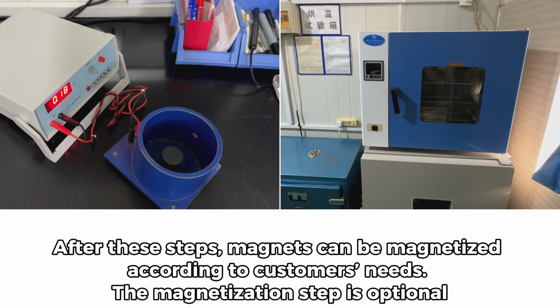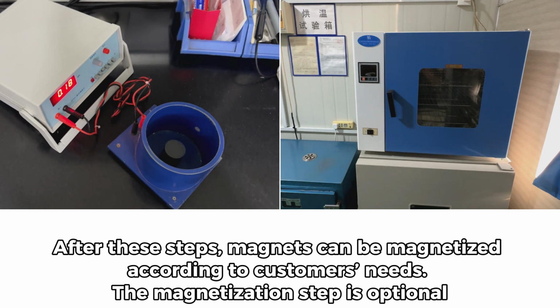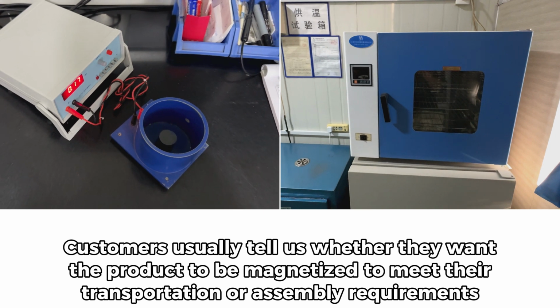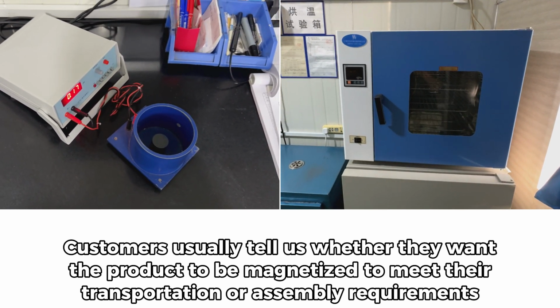After these steps, magnets can be magnetized according to customers' needs. The magnetization step is optional. Customers usually tell us whether they want the product to be magnetized to meet their transportation or assembly requirements.